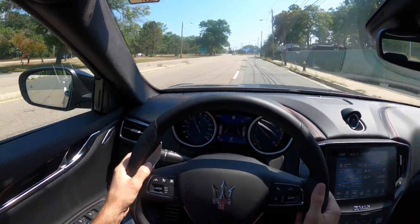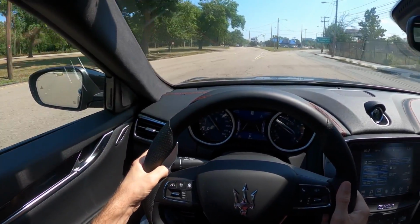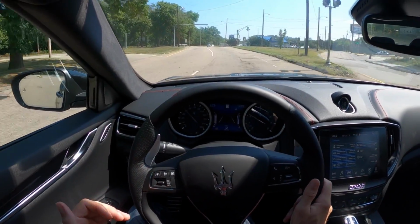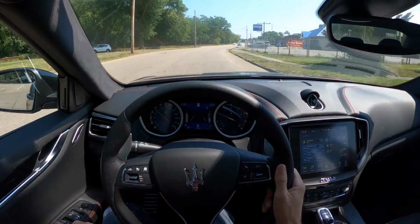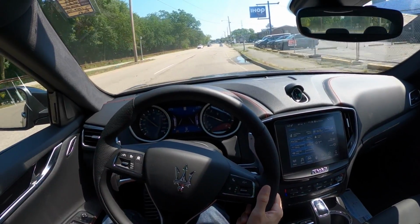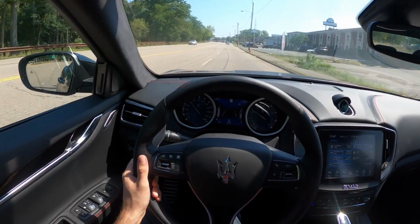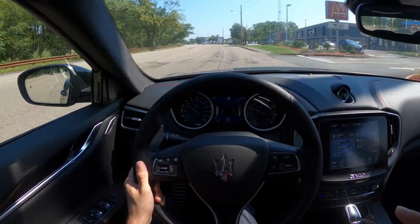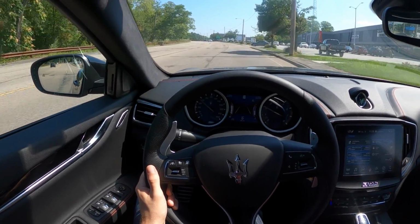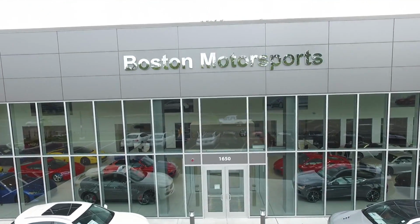And I am surprised. I think it's important that we judge cars based on their driving experience and not just on the fact that they make the numbers that we want to see. Because this isn't going to do that. You're probably going to be left in the dust behind the latest and greatest from Germany. I think the driving experience is here. This is fun. So thank you to Boston Motorsport for letting me come out and play around with this Ghibli.